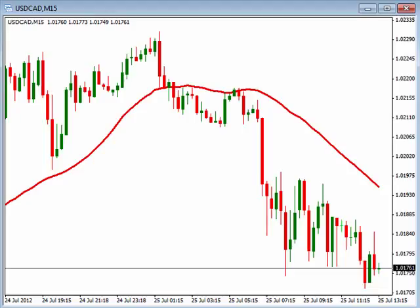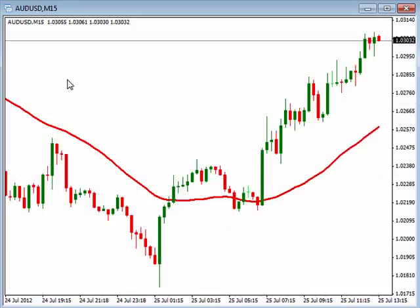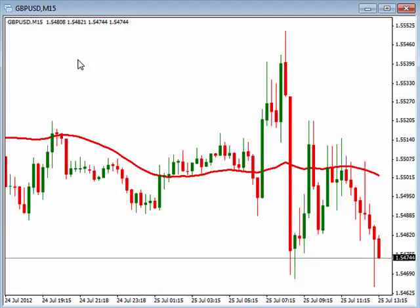And so as we look at some opportunities here, here's the euro dollar, which we've seen move up over the last few hours. We really don't have a setup on the simple trading method right now. We need to see a little bit of a pullback and then get in as it starts to move back up. Same thing with the Aussie dollar. We've had a nice strong move to the upside. Pound dollar, we had a couple hours ago coming down off of the moving average.